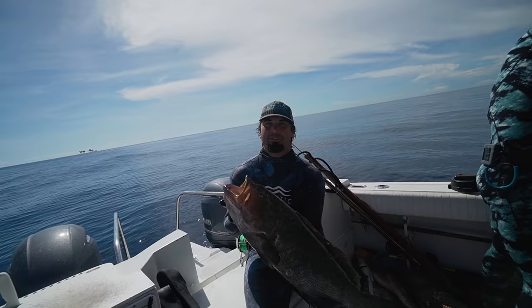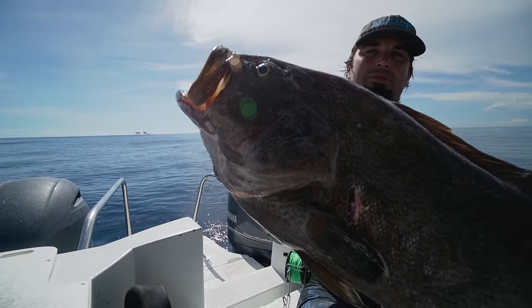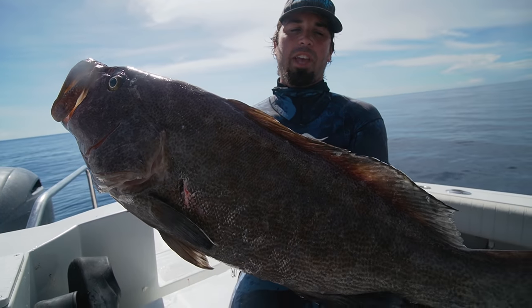All right, y'all. So we are at an undisclosed location, a wreck, and Ronnie's been saying that he's been seeing some grouper. He's actually been spearing quite a few. I haven't seen one, but check out what I saw him swim up with. That is a stud. So what kind of grouper is this? This is a scamp grouper.